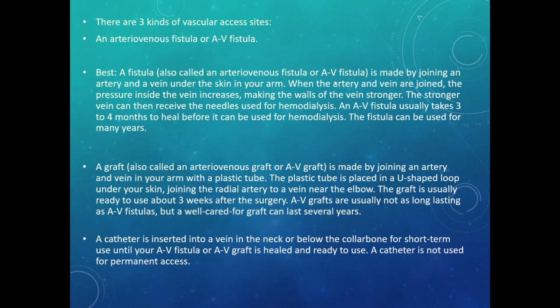What do you think their hand's going to look like? Pale, blue. What about their radial pulse? If they have a fistula here, wouldn't we want to be checking their radial pulse pretty frequently? So when you know there's a fistula, check the pulse. Make sure they have a good pulse.